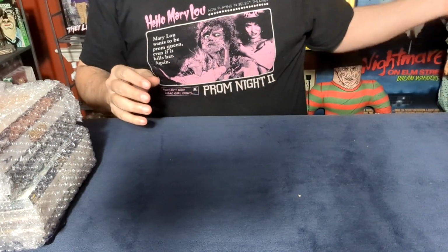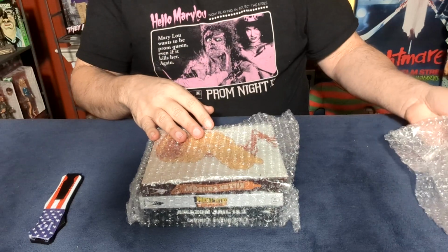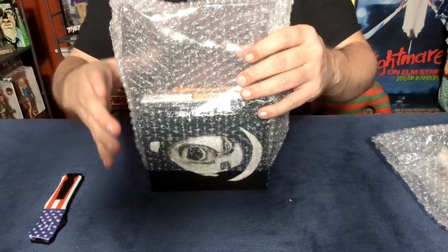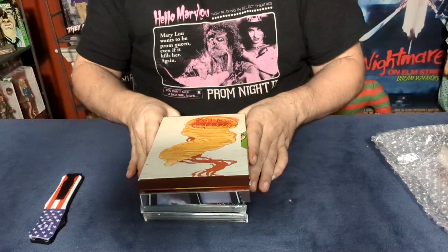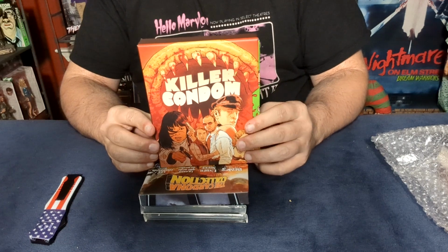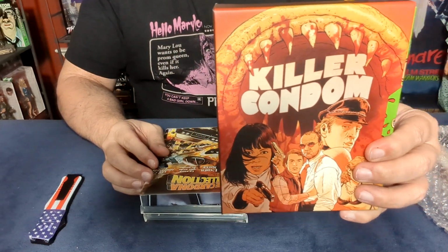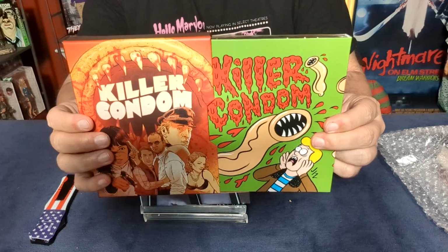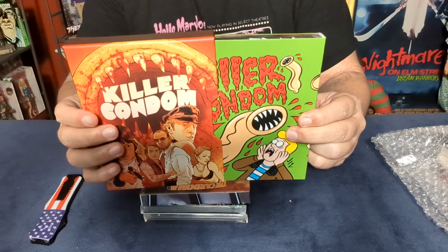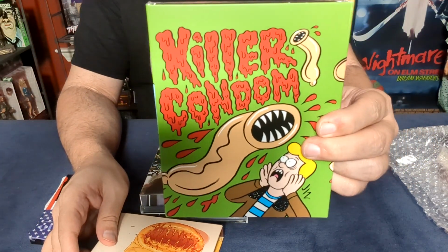Let's get rid of that son of a bitch. All right, I'm going to start with this first stack here. Let's see. I guess I'm going to start out with the Killer Condom, which is right on top here. And look at that bad boy. There's the slip jacket. It's one of those side loaders. I forget what you call these, but they're slip covers. Then you have another slip cover. Holy shit. Look at that cover, though.